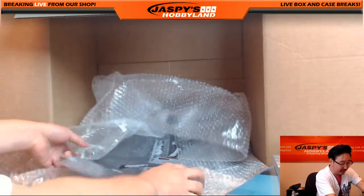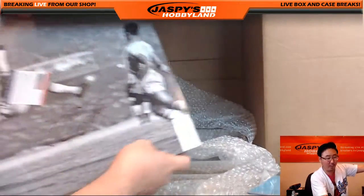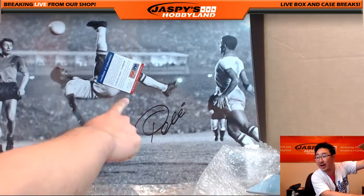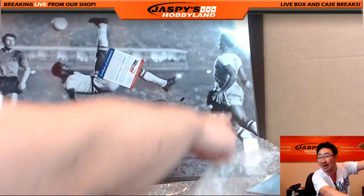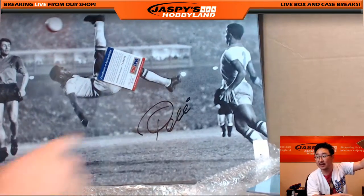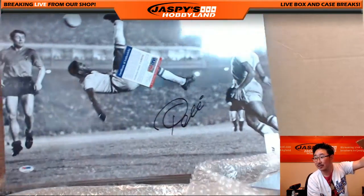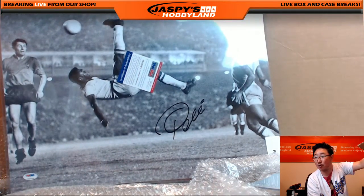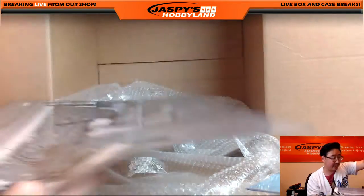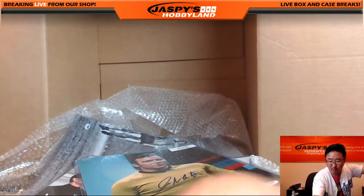All right, that's enough. And hey, speaking of soccer, look at this. We were watching some soccer, we're breaking some soccer, and one of the greatest soccer players in the world, Pelé, autograph. That's a 16x20 right here, folks. Pelé auto. Nice, with an iconic photo doing that bicycle kick. That is sick. That's one, there's two, three, four, and five.